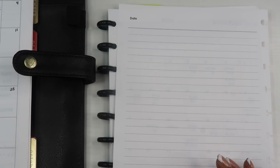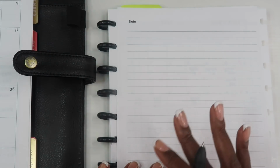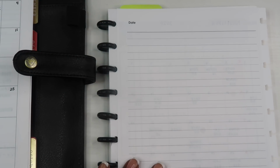On the back here, I am going to jot down my goals for this month, which I've already told you, it's a debt focus goal. We are only focusing on debt currently. I am still saving and still investing at this time as well.